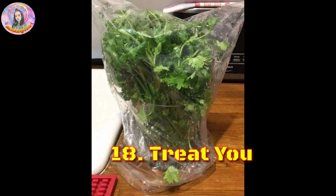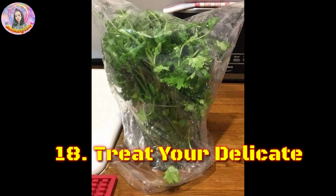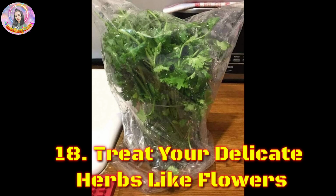Treat your delicate herbs like flowers. Fresh herbs not only add flavor and color to foods, but they are often used to garnish plates. Usually, when you buy a bundle of fresh herbs, they go bad within a day or two. Instead, treat your herbs just like you would fresh wildflowers.